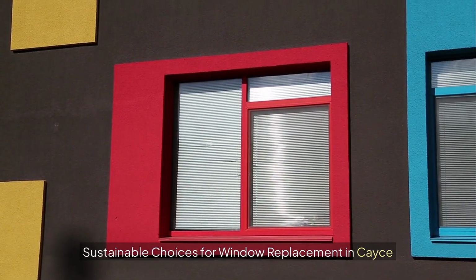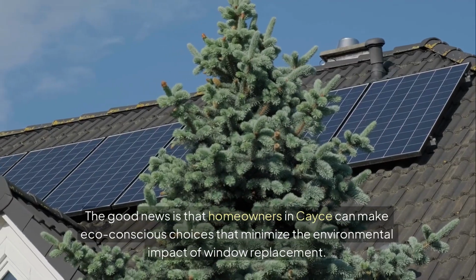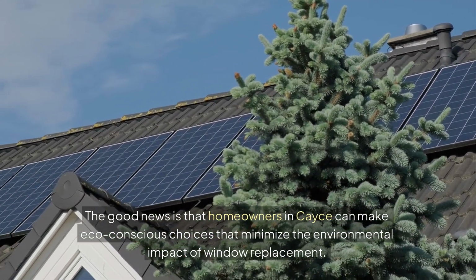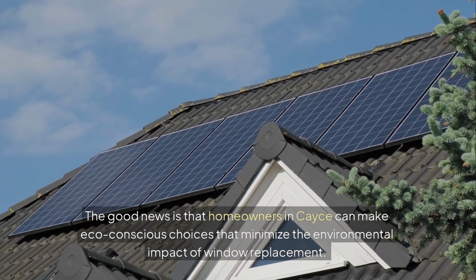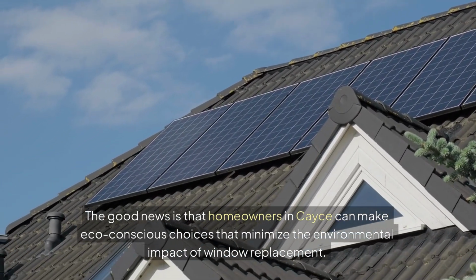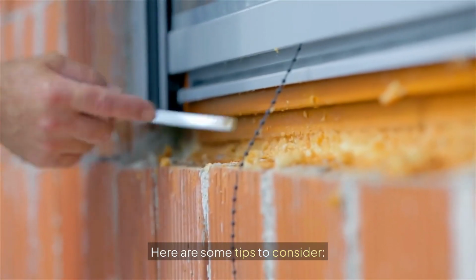Sustainable choices for window replacement in Cayce. The good news is that homeowners in Cayce can make eco-conscious choices that minimize the environmental impact of window replacement. Here are some tips to consider.